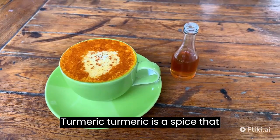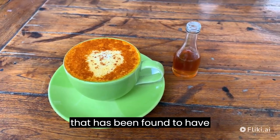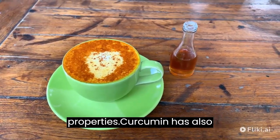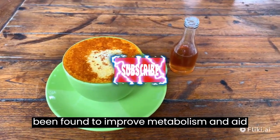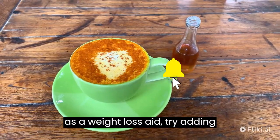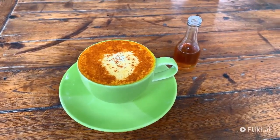Turmeric. Turmeric is a spice that contains curcumin, an active ingredient that has been found to have anti-inflammatory and antioxidant properties. Curcumin has also been found to improve metabolism and aid in weight loss. To use turmeric as a weight loss aid, try adding turmeric to your meals or drinking turmeric tea.